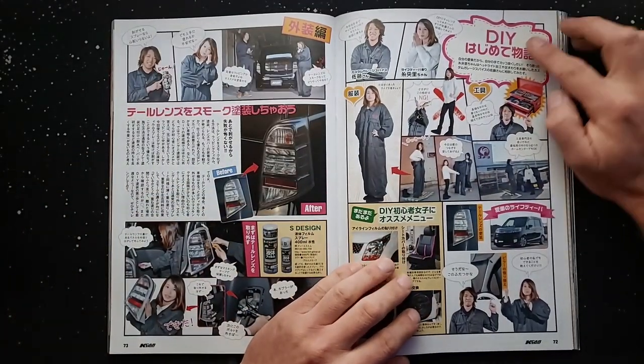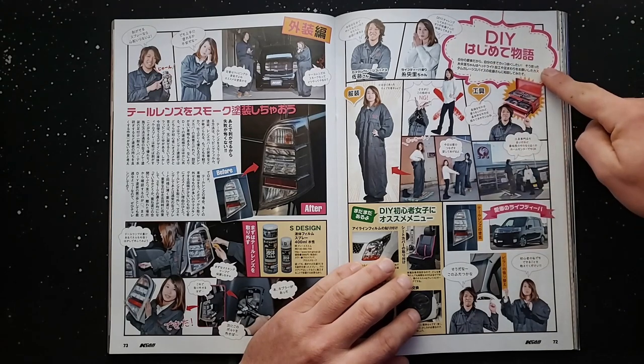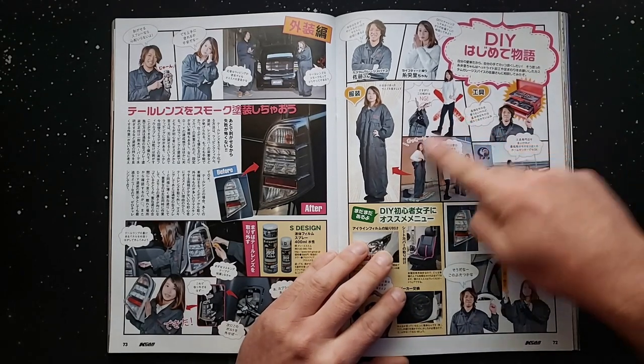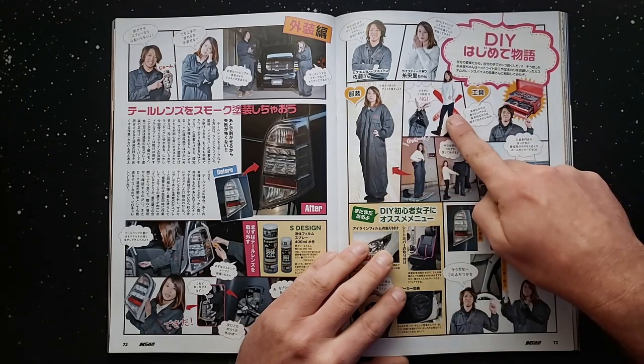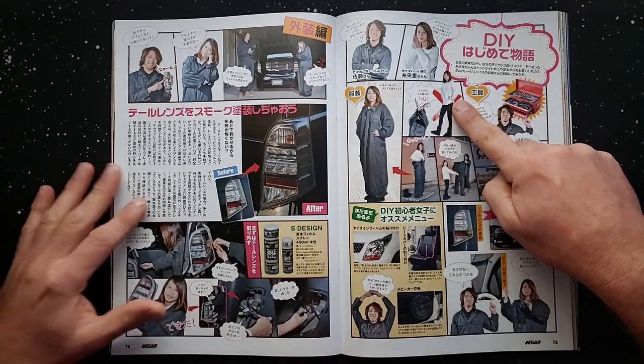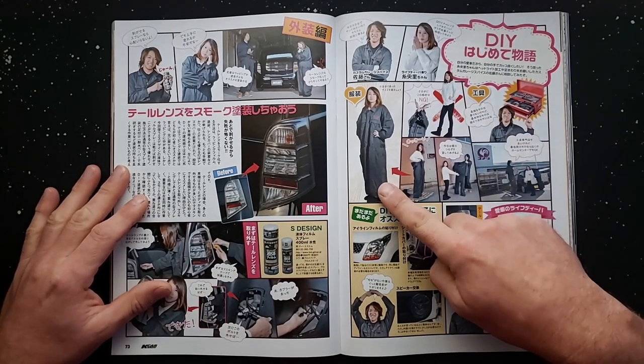What are you going to need? DIY start. Need a toolbox. Get overalls. Don't wear your clothes. Why not? Just ruin your clothes. Don't wear a white jumper. That's just ridiculous.